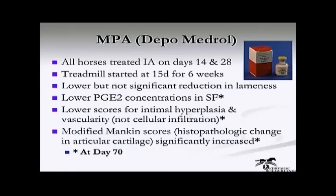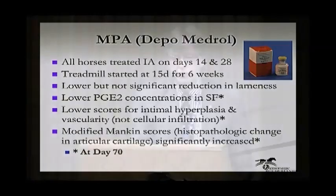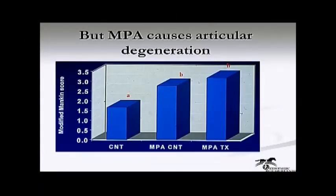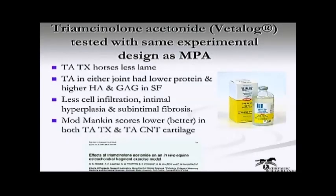So this is an example of two main things. One is the long-term therapeutic effects, so you don't need them as often, and it's also a clarification of depomedrol and its deleterious effects on the cartilage. And this is just an example. Yes, we had decreased inflammation judged by PGE2, but we also had increased articular cartilage degradation.